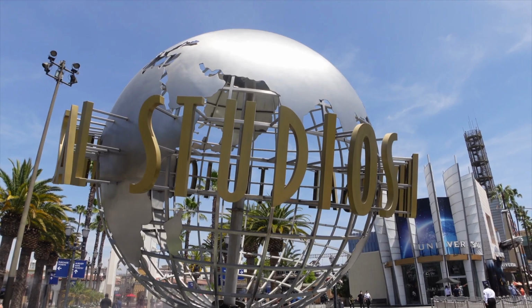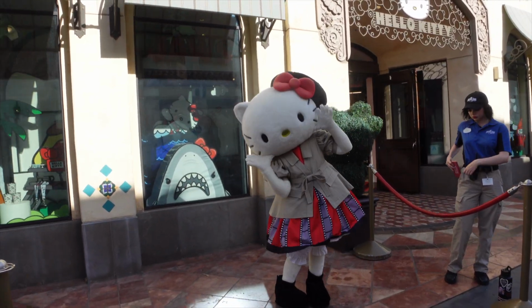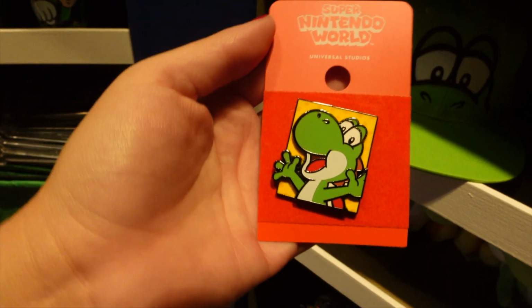Today we are back here at Universal Studios Hollywood. Of course we're gonna take a walk around the park and just see if there's any new things and just have a good time. So come along and let's go.